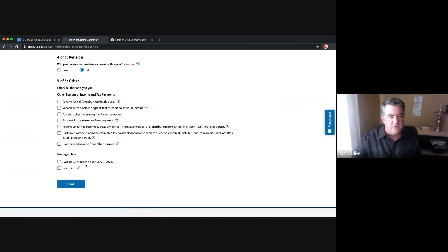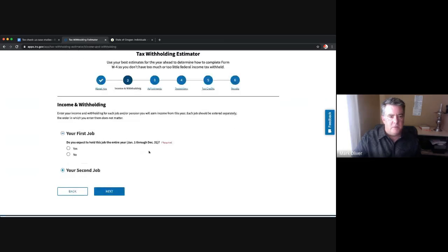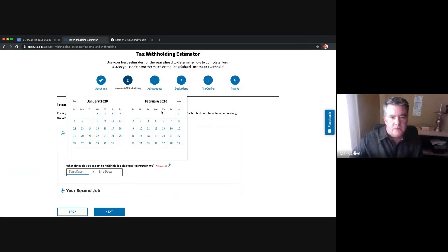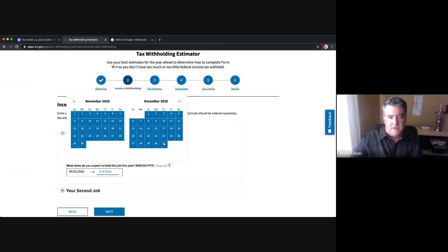So that finishes tab number 1. Now we go to income and withholdings, and this is what we need the pay stubs for. First job, I'm going to call the first job the AmeriCorps service. Do not expect to hold this job for the entire year, but from, I believe I said September 1st through December 31st, in this case.